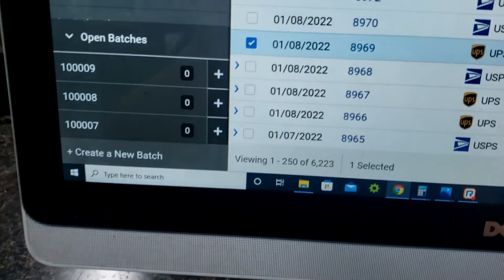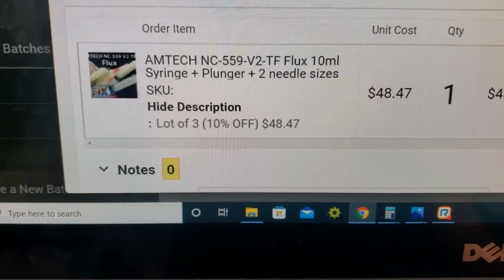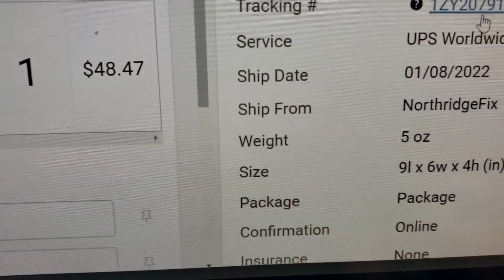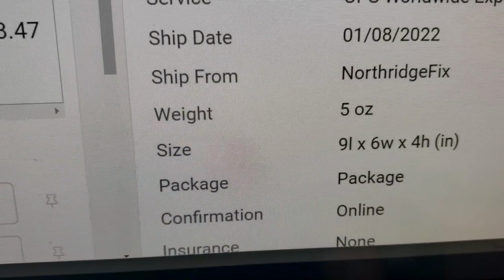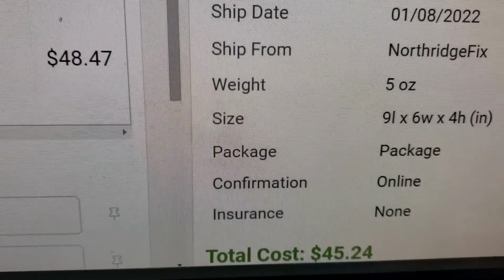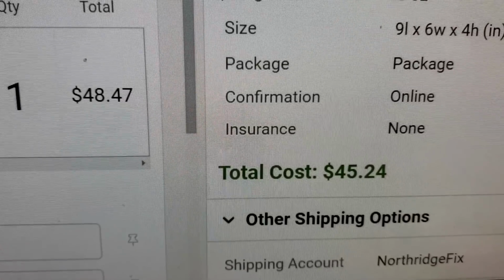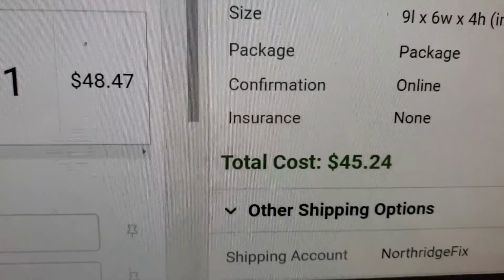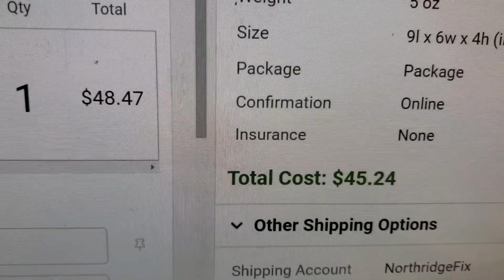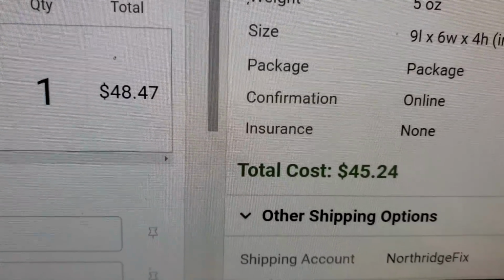Let me show you how much we got charged for shipping. The customer ordered 3 syringes of Flux, $48. And the package is 5 ounces. Nothing. Less than half a pound. A pound is 16 ounces. This one is 5 ounces. And shipping is $45.24 for 5 ounces. Even if that customer ordered 1 syringe of Flux, it would have been the same price. $45.24. For some countries, shipping can go up to $80, $90 for 1 syringe of Flux.